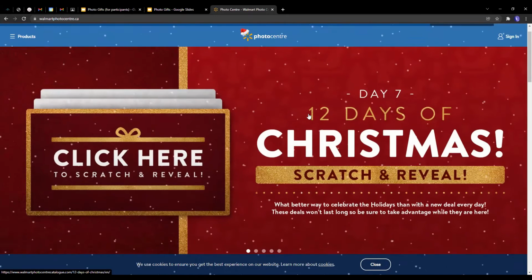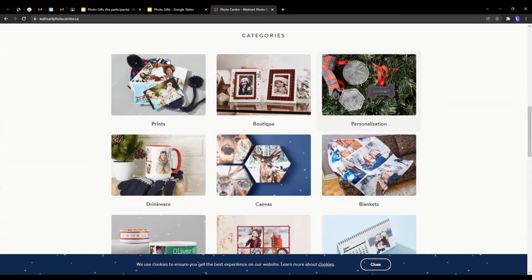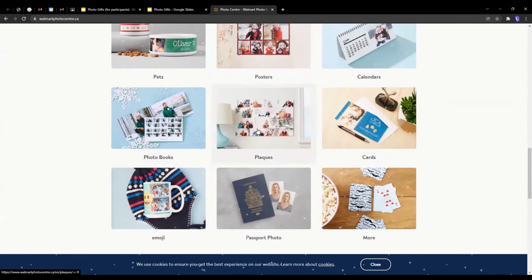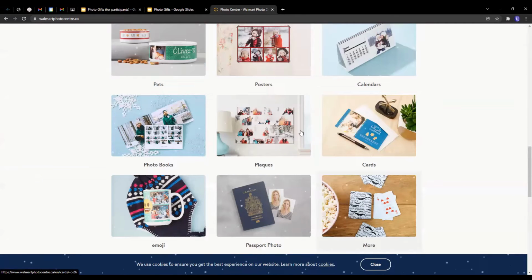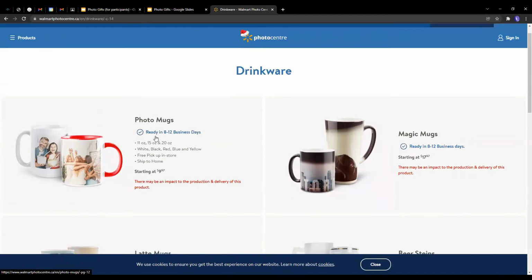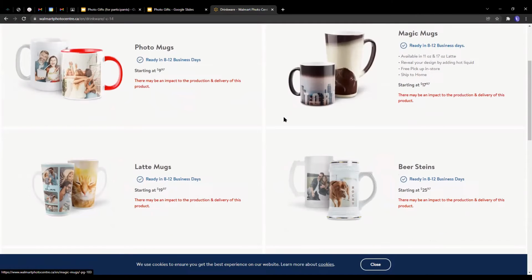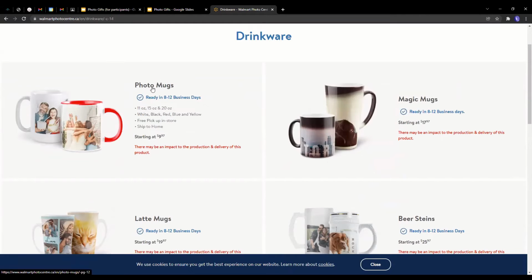If you want to view the products they offer, you can scroll down and you see there are various categories here. Some of them are prints, boutiques, personalization, drinkware, canvas, blankets, pets, posters, calendars, photo books, plaques, cards, emojis, passport photos, and many more. So for example, we are gonna look at drinkware here. If I click on drinkware, I can see the kind of products available. There are photo mugs, magic mugs, latte mugs, beer steins, and many more. So let's look at photo mugs, for example.